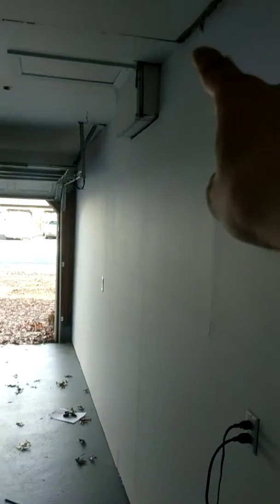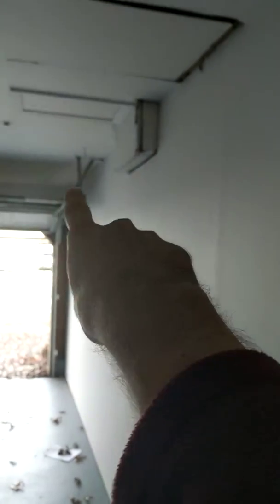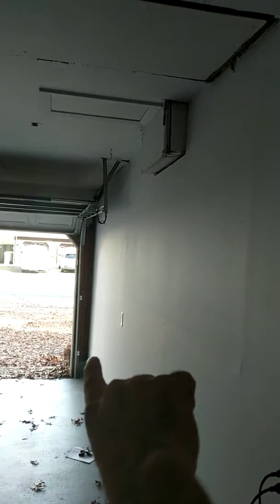So for the garage, again, fire protection here, fire protection at the top gap, fire protection all the way down, the holes at the bottom, get those done.